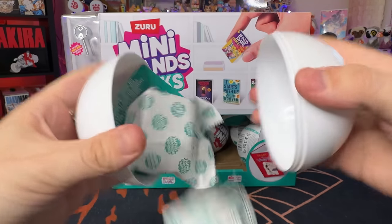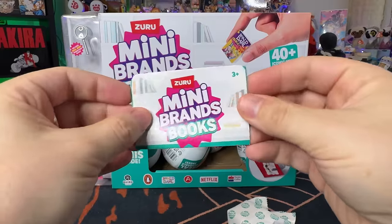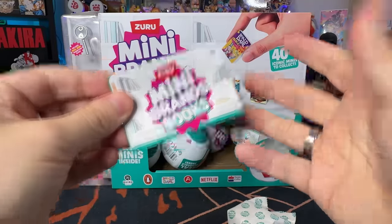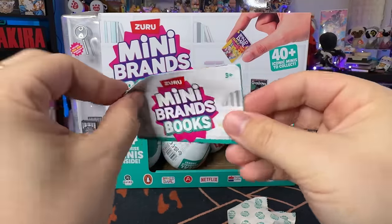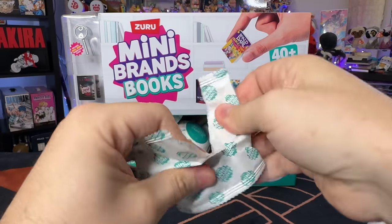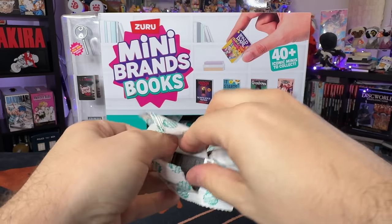All right, first set of books, let's see what we got. It does come with a little guide to show you all of the books that are in the set. I'm going to save this and show it to you at the end because I want us to be surprised, but I will show it to you. Hopefully, I remember to do that so that you know what books can be in here. All right, first book of the day. Oh, we got a hardcover.